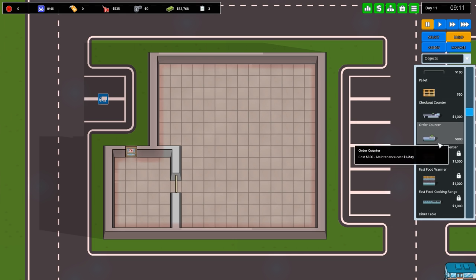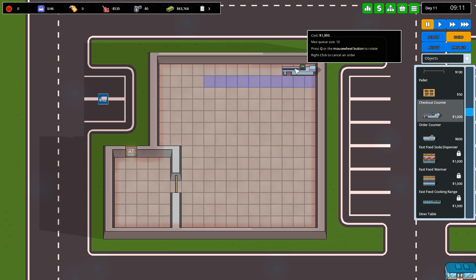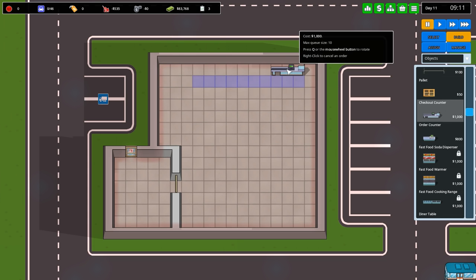So what I'm going to do is get our checkout counters put in. So we're going to have a checkout counter. This is a difficult thing. I was originally planning on my lines going along that way, but I think it's best to have it this way.